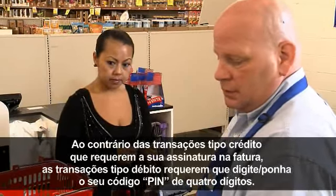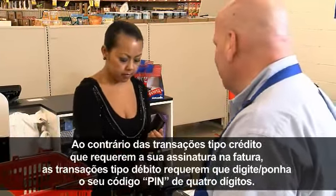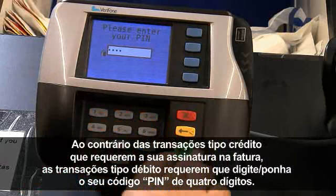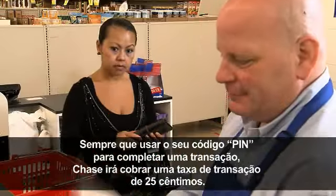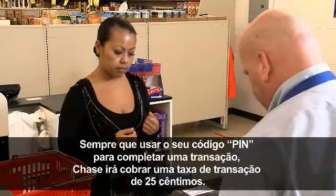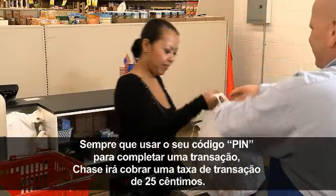Unlike credit-type transactions, which require you to sign a bill, debit-type transactions require you to enter your 4-digit PIN. Anytime you use your PIN to complete a transaction, Chase will charge you a 25-cent transaction fee.